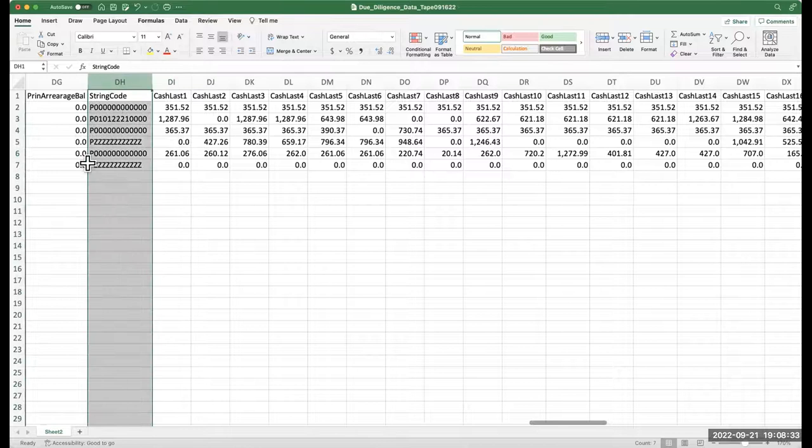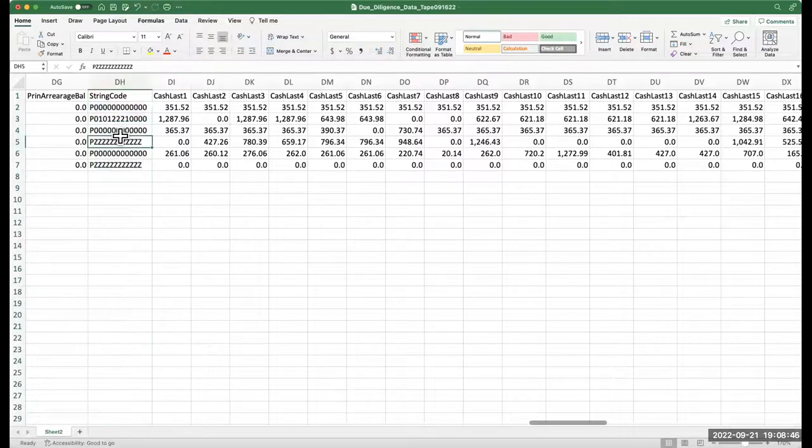String code. Same thing as up above, last 12 months, counting backwards. Zero means current. One is one past due, two is two past due. Z is out of range. You'll see nines sometimes because you can't have a number bigger than nine in a single digit. And nines could be 10, 11, 12, 20 months past due.